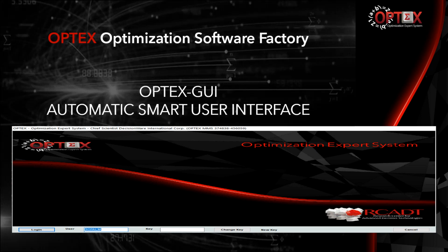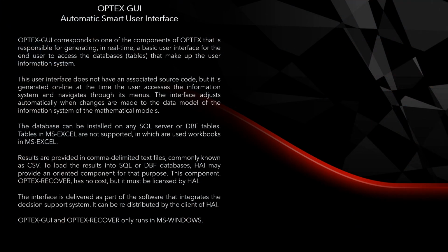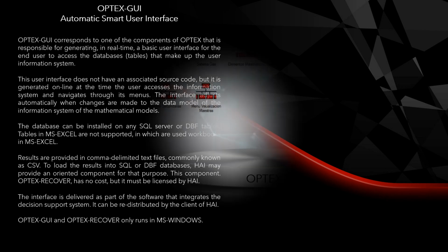Optex GUI, Automatic Smart User Interface. Optex GUI has been used in multiple optimization applications developed by Hi. Optex GUI corresponds to one of the components of Optex that is responsible for generating, in real time, a basic user interface for the end user, to access the databases.